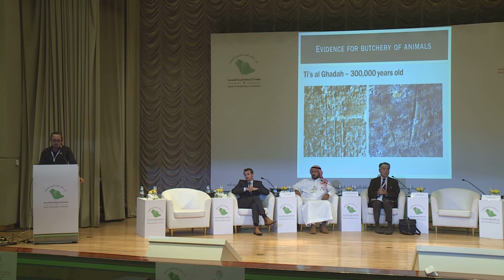So here we have some cut marks from Tissalgada, and again this is dated to probably 300,000 years old or older. On the left you can see three parallel cut marks. They're V-shaped. They have the typical microstriations that run along the inside, and in fact there's two more that run parallel to this, but they're not quite in the photo. And again on the right-hand side you can see another cut mark there.